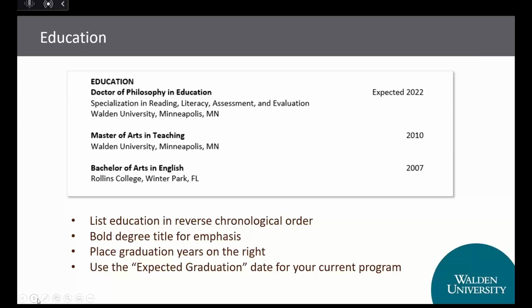You may want to create a separate research interest section to highlight your research interest areas. You can also include information about your research plans in your cover letter when applying for teaching and research positions.